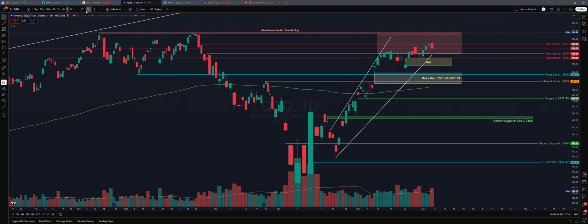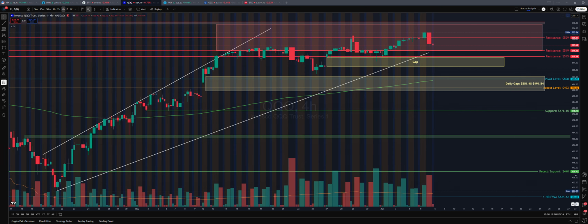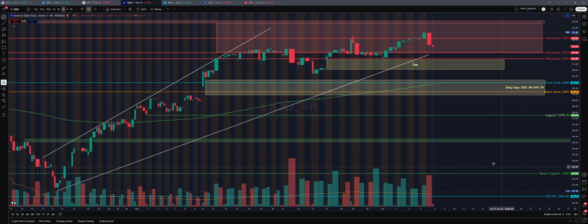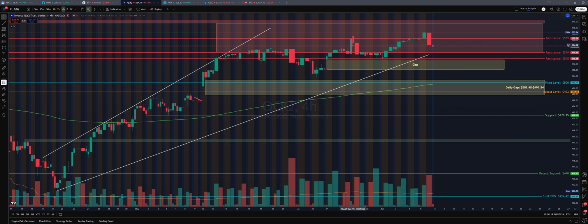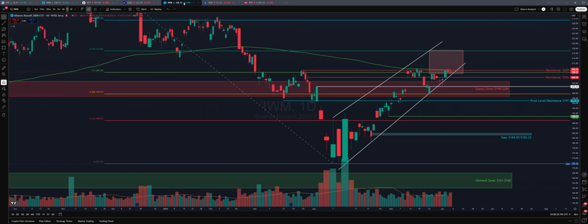Let me see if I can pull up the 4 hour. It's pretty much the same thing as we see with SPY as well. Increased volume on top here within a supply resistance zone. You see it here as well. So just be cautious within that range.